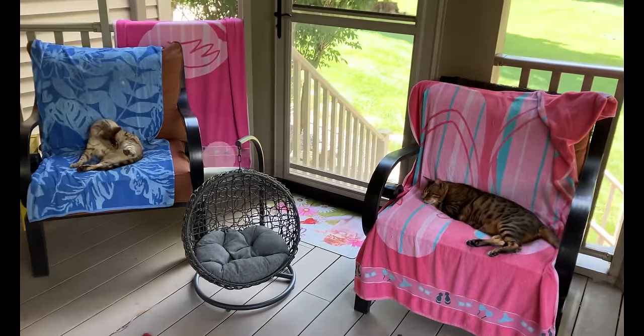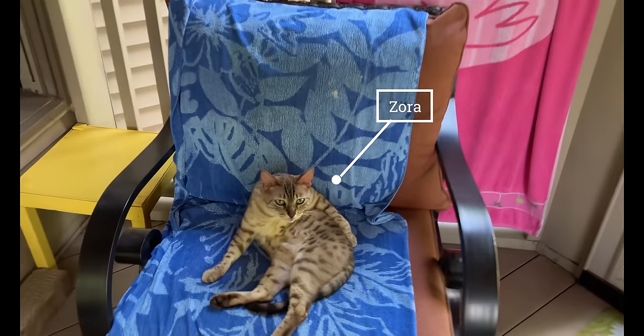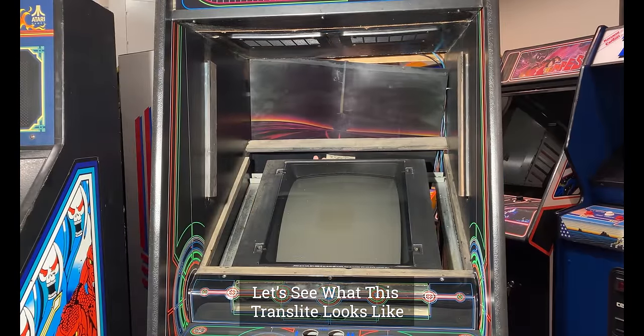I also got a couple cats out here that helped. Right, Goomba? Right, Zora?